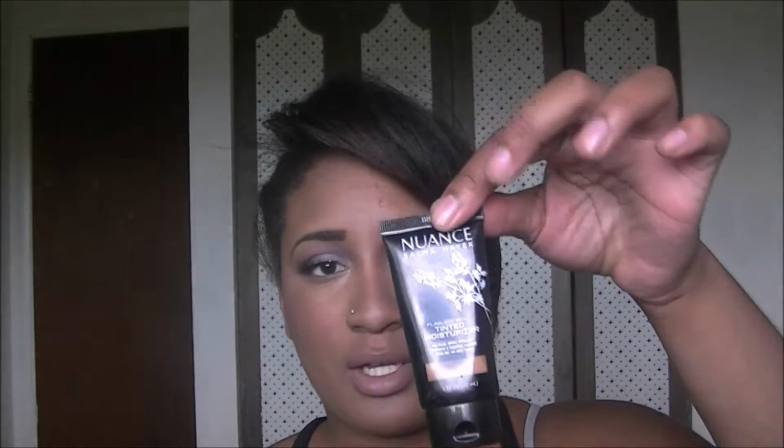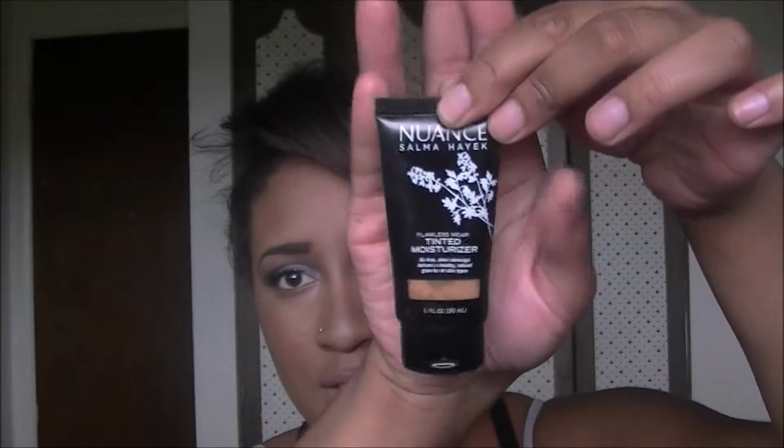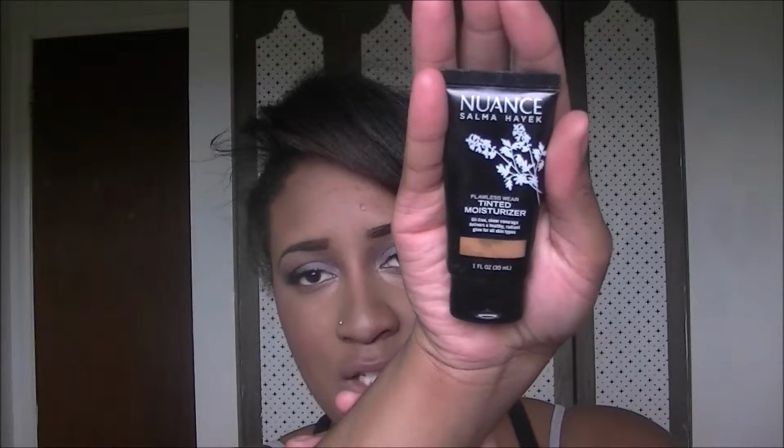So my go-to foundations that I wear a lot, I have my Nyx Tinted Moisturizer. It is oil-free sheer cover, and this is my favorite. I bought this in Deep 265, and I believe this is the darkest that they go. I bought this, actually a drugstore foundation, and this is the foundation I use when I'm in a fast rush, in a hurry and don't feel like doing too much.